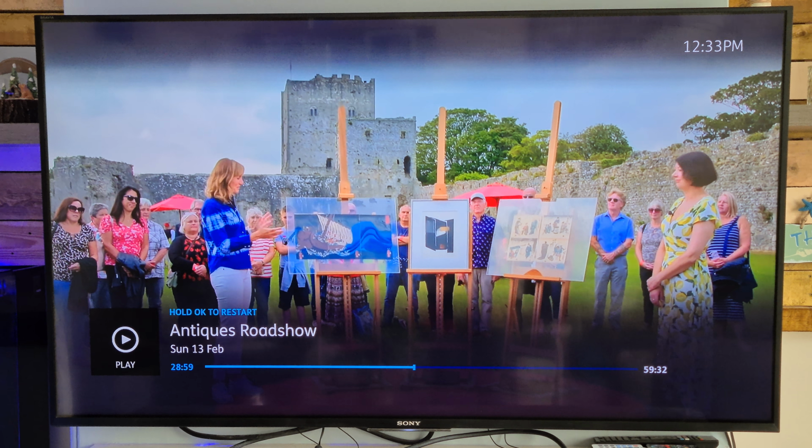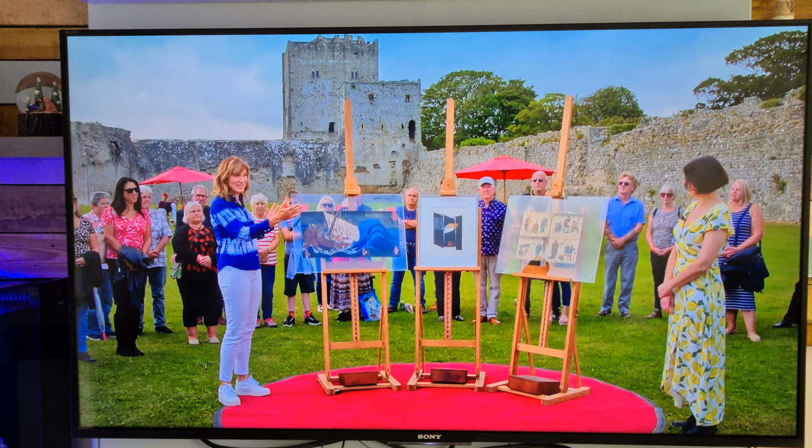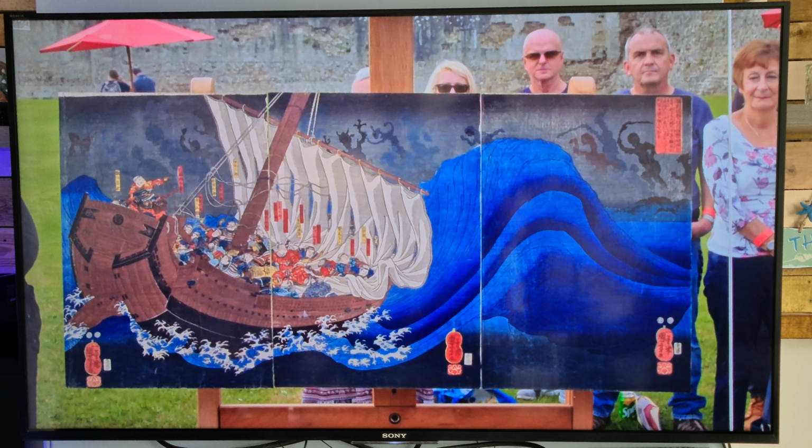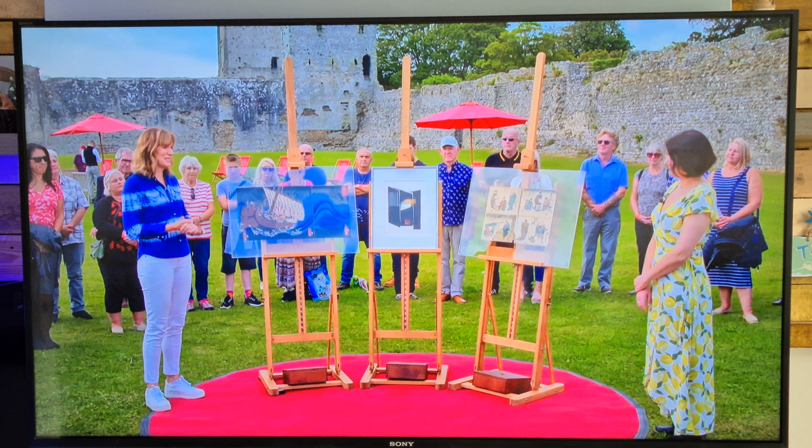Here are three Japanese prints. Now, Alexandra Aguilar, you're our painting specialist, and you're showing us these pictures because we have to rate them in order of value. Basic, better, best. And they seem very different. Kick us off. Tell me about that one.